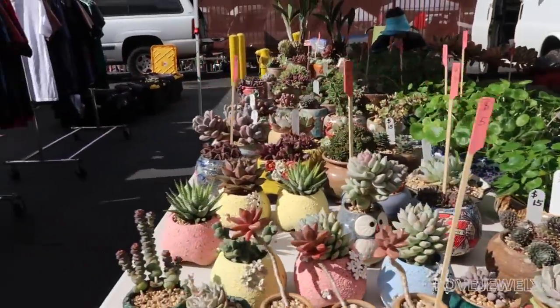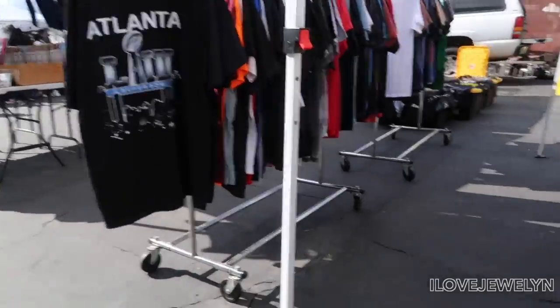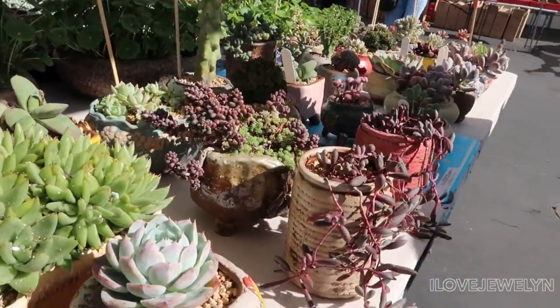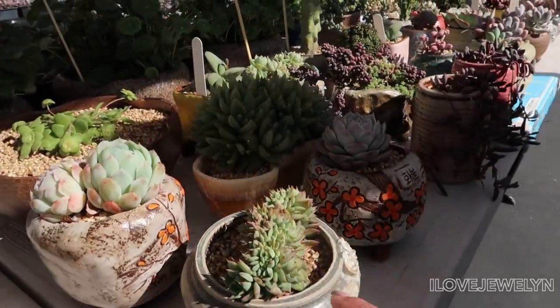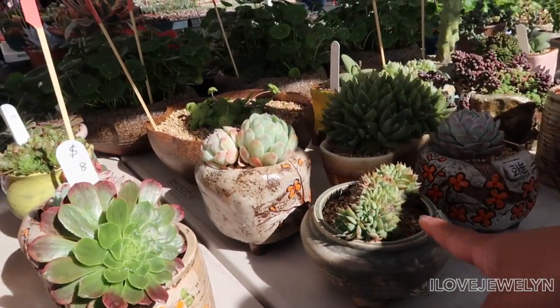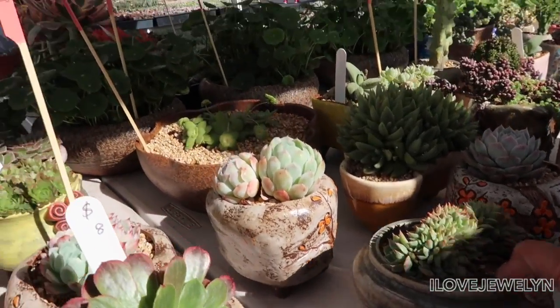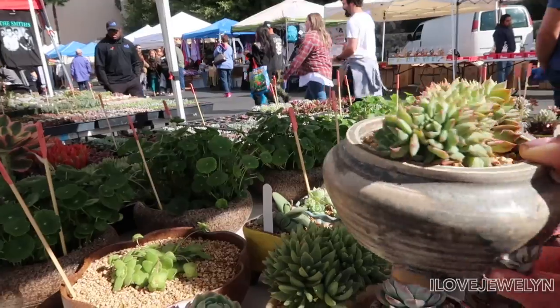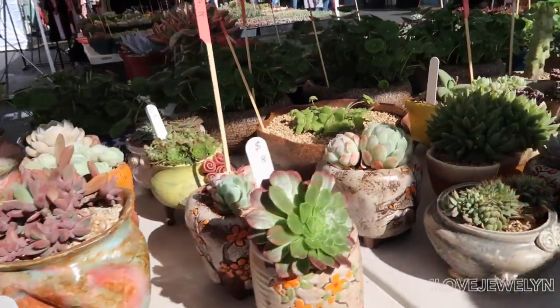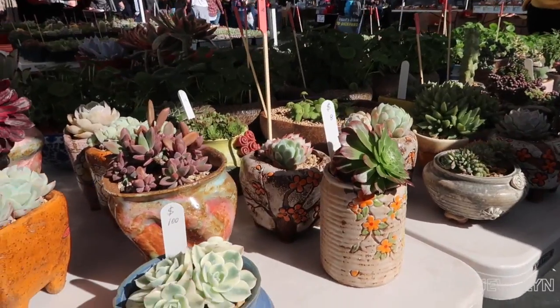Anything interesting? Well, look, this is what you were looking at right here. Oh, yeah, that's right. And look at this crested guy. Oh, yeah. That's probably like the coolest thing right here out of all of them. I like the bowl too. Look at it. Wow.